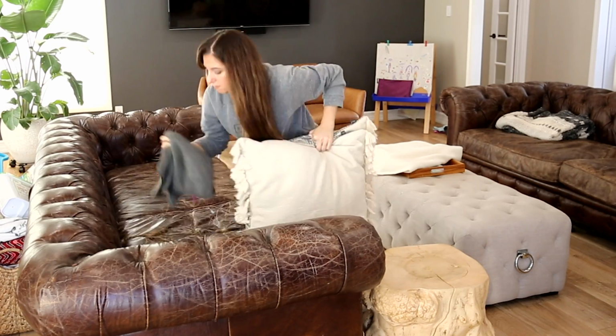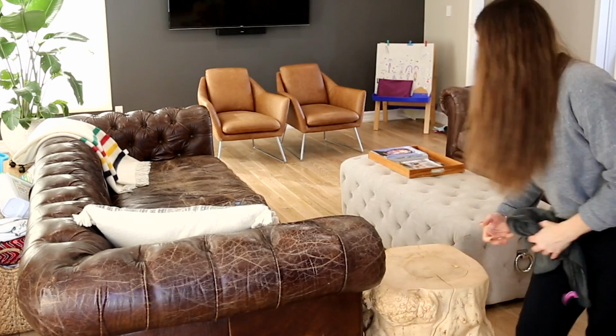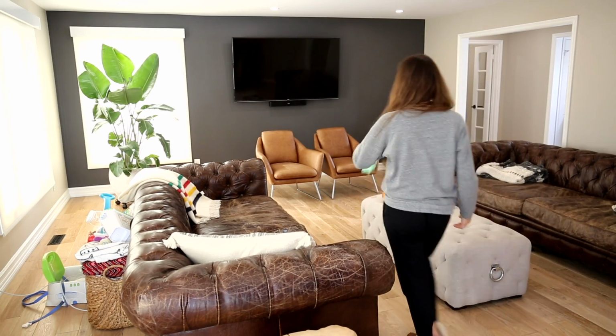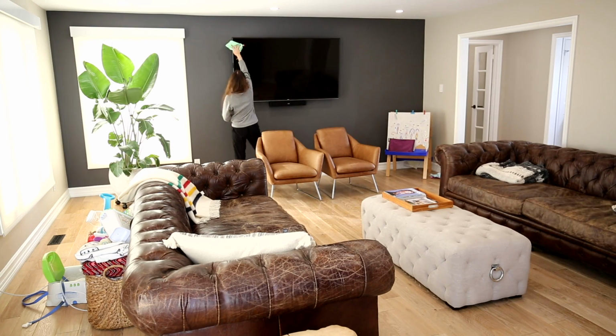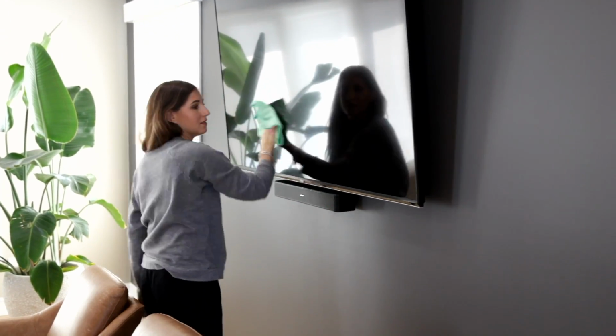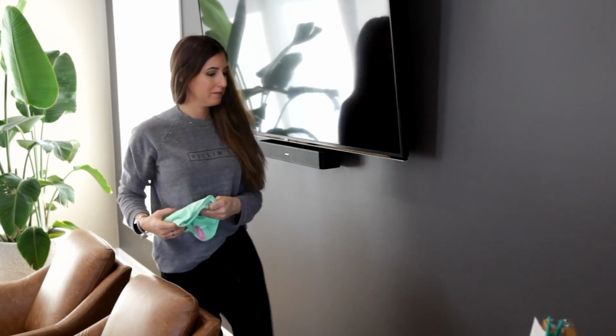Now these leather couches, I'm not actually cleaning with product, I'm just using a dry cloth to give them a quick dust. Next up, I grabbed my flat weave microfiber cloth. This is dry, and I'm just using the S pattern to give my TV a quick wipe down. We love using flat weave microfiber cloths cleaning electronics because it means we're not going to get any scratches on our surface.